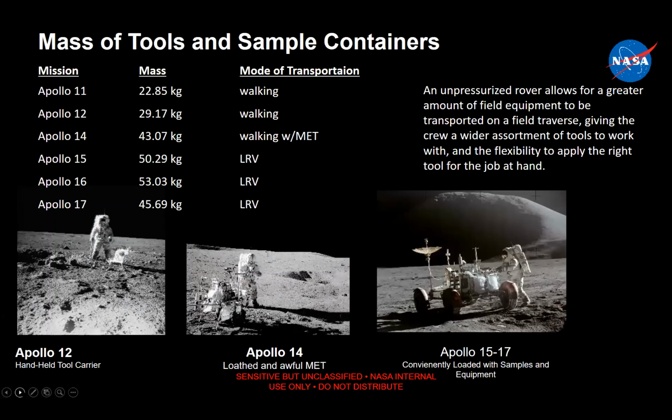The other advantage is that now the unpressurized rover can carry your tools. If you look at walking Apollo 11, the mass of the tools was like 22 kilograms, and in Apollo 17, it was 45 kilograms. And we've all worked with tools, and if you have a greater selection of tools, you can do tasks more efficiently and more appropriately. So that's the other benefit of the unpressurized rover. Okay, next slide.